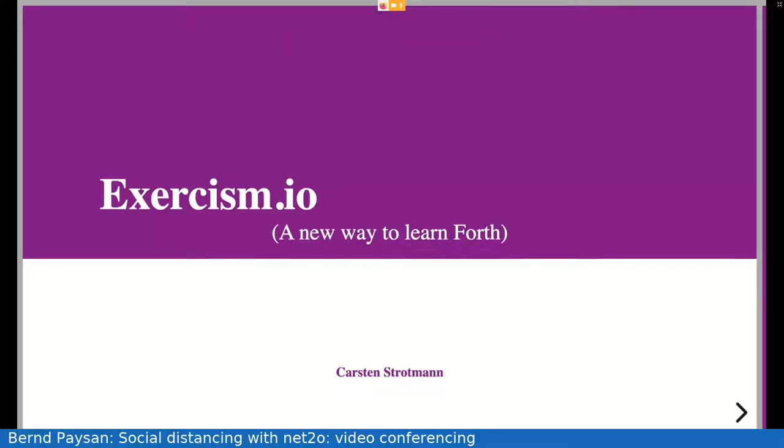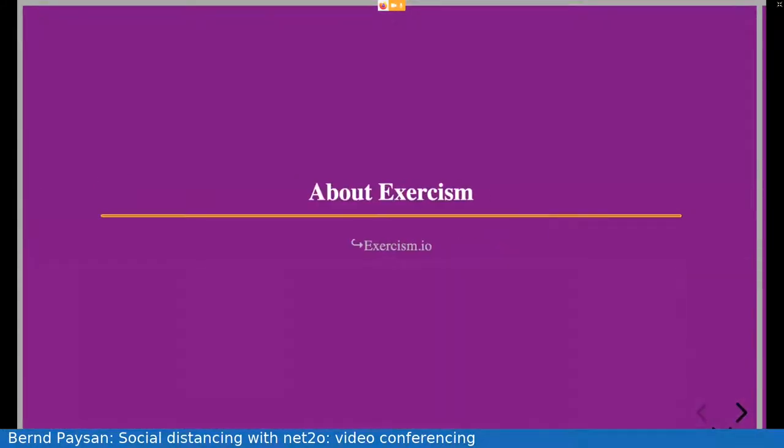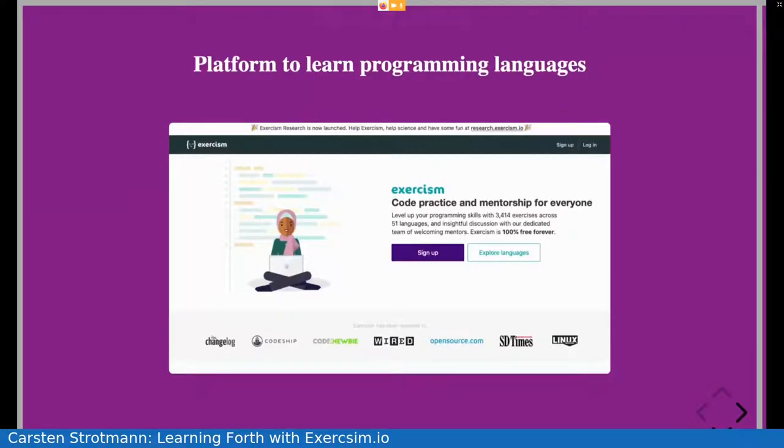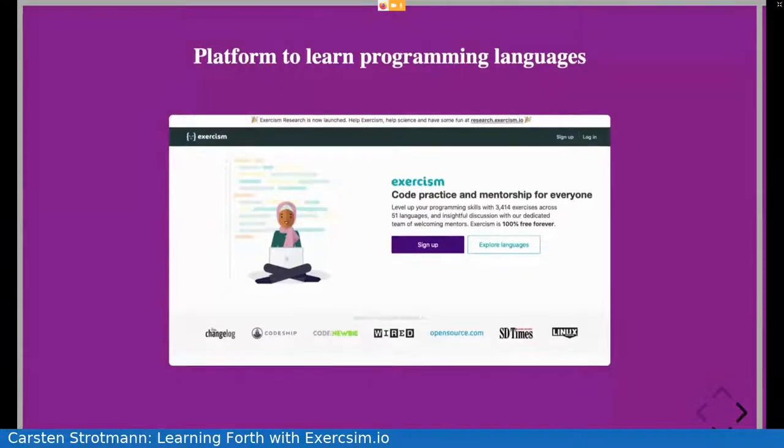So, Exercism.io, a new way to learn Forth. What is this all about? It's a website. Exercism.io is the domain name, and it's a platform to learn programming languages.